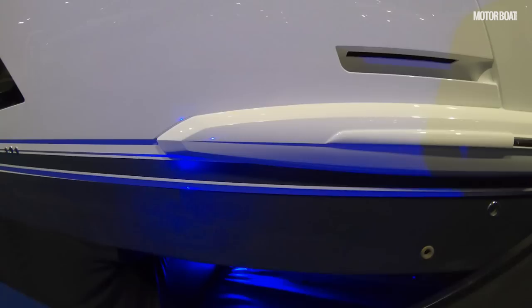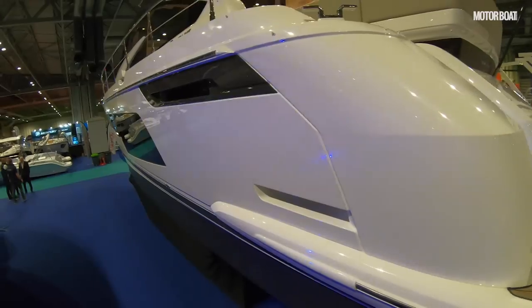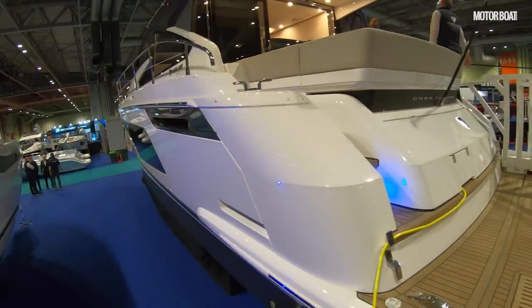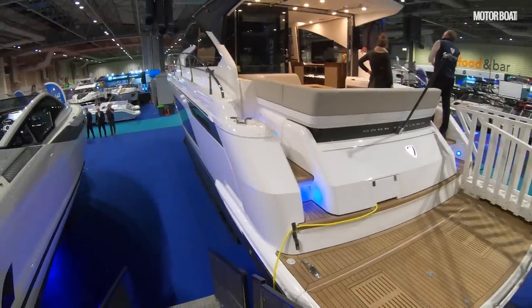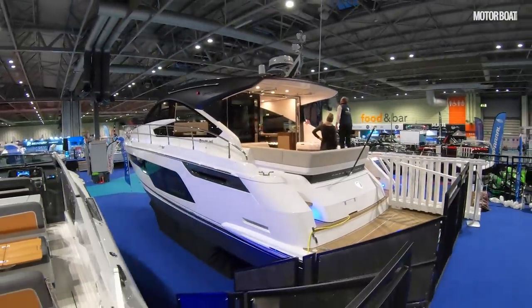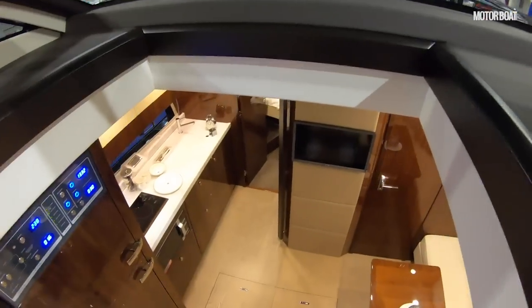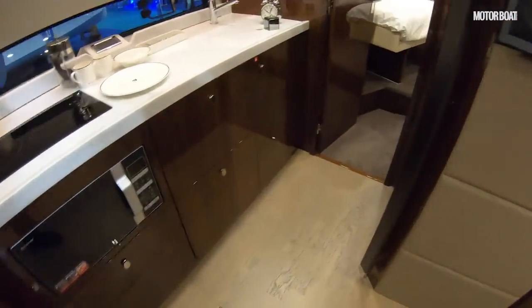So this particular boat, starting price ex taxes, is around about £713,000 with these engines. In this spec, with a few extras on it and VAT thrown in, it's just over £1 million. So let's go and have a look downstairs on this Fairline Targa 50 GT. So you move down into the saloon area.